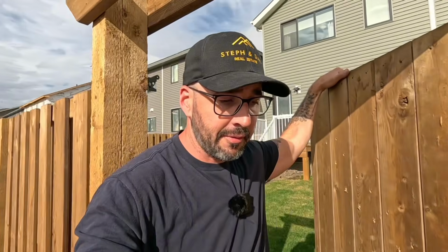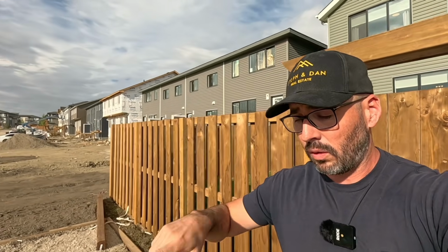grass in your backyard. So that's just something to pay attention to if you do decide to go with a freehold townhouse. Find out what's going to be finished in the back. Is the fencing going to be done? Is the whole perimeter of the fencing going to be done? Is the landscaping, so sodding, going to be finished? Is it going to come with a garage? These are all important questions you want to know.